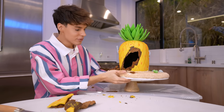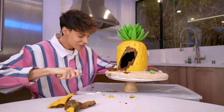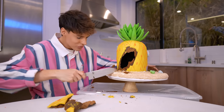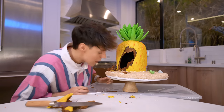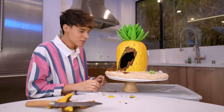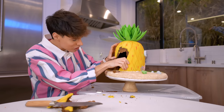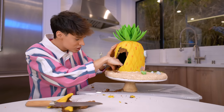I think we can safely say that out of all of them, this one has the best construction because this one is delicious. And then the bottom of it, it's like icing and cookie. It tastes like graham crackers. This is my dream, my biggest dream, a dream that I never knew I had. Man, this is so good.